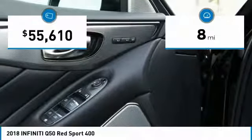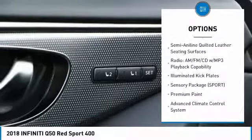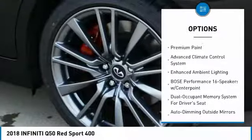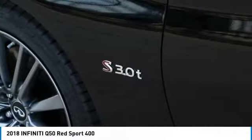Here are some of this vehicle's great options: traction control, power passenger seat, navigation system, leather-wrapped steering wheel, air conditioning, dual airbags, power steering, four-wheel disc brakes, CD player, heated steering wheel.